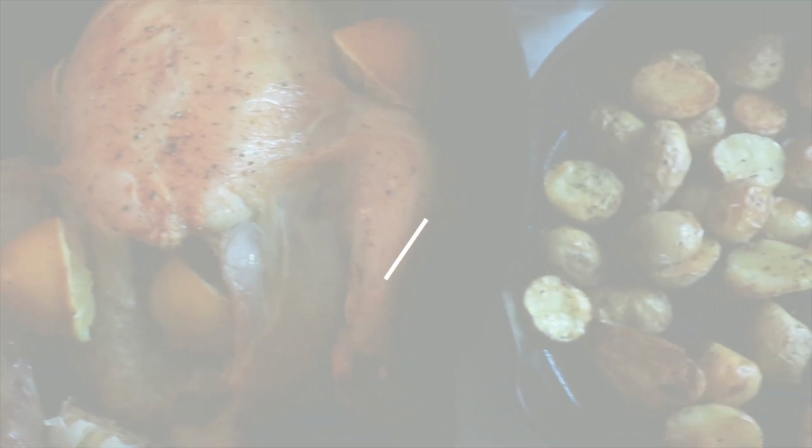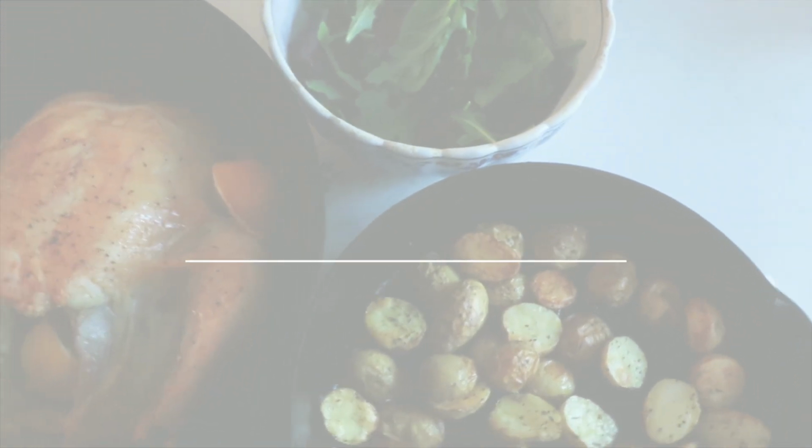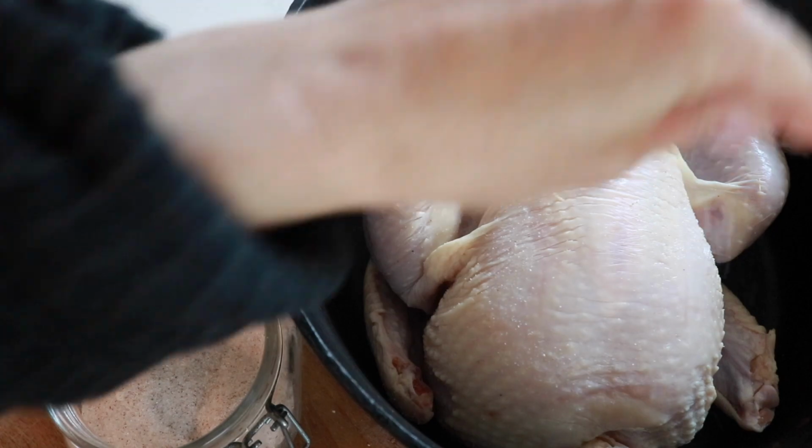The third idea is a whole chicken. Whole chickens are always a good option all year round. I like them because they're easy. They're about as easy as throwing in a frozen pizza, only you end up with a much healthier result.